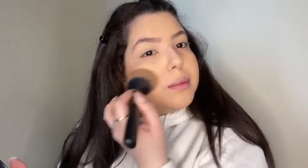For bronzer, I'm going in with this huge Kiko bronzer. I don't have the name anymore, it's all rubbed off, but it's really old anyway, you can't get it. But I'm really trying to go through my old products. So yeah, just bronze my cheek bones. Like what bones? There's no bone here, for me at least.